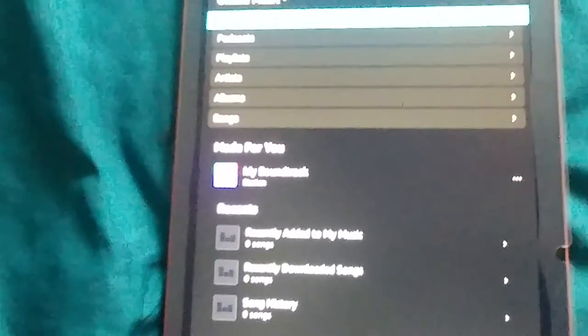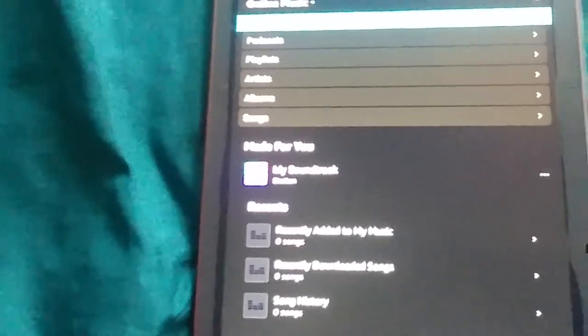It also has the library, if you want to go to a library that anyone can pick. And there's my soundtrack and the recent songs, but I don't see any recent songs. You can download and import what you want. And finally, there's the premium version. You can upgrade Amazon Music. They have millions of songs if you want to try for free. But that's enough of that.